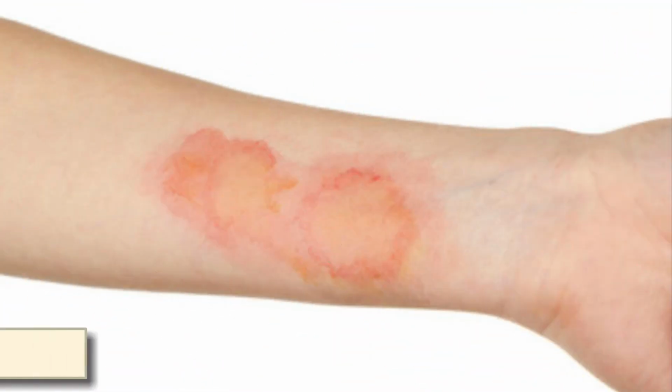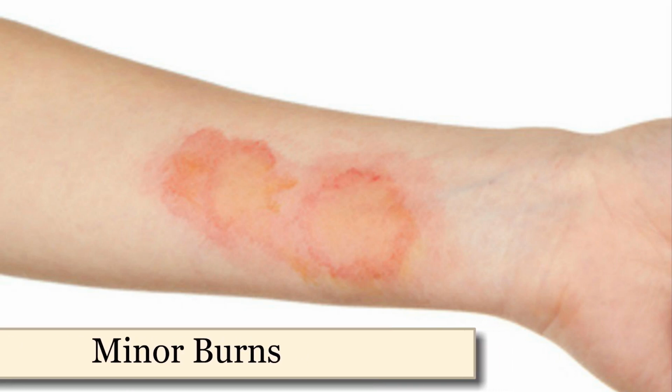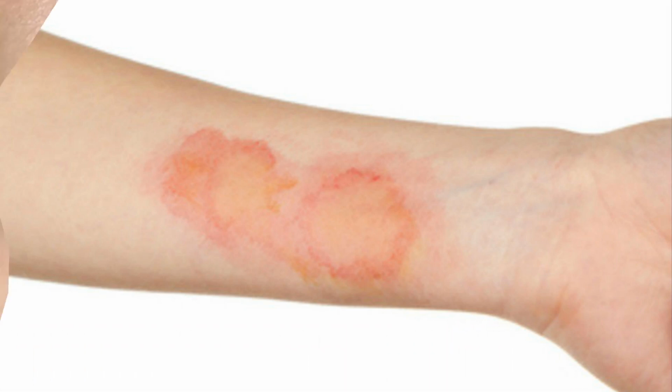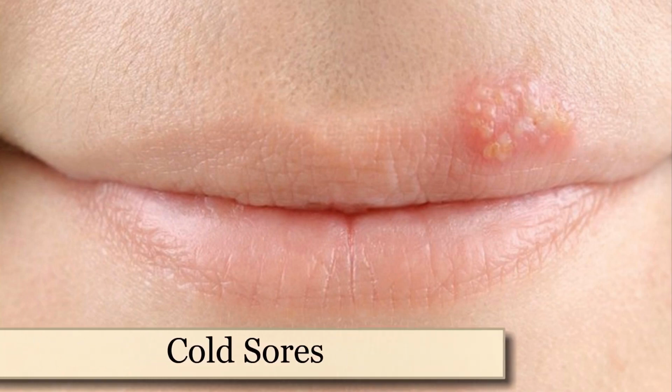Minor burns. Put 2 to 3 drops lavender oil on a minor burn to decrease pain. It will help reduce redness, swelling and pain. Cold sores. You can place a drop of lavender oil on a cold sore to help in the healing process.